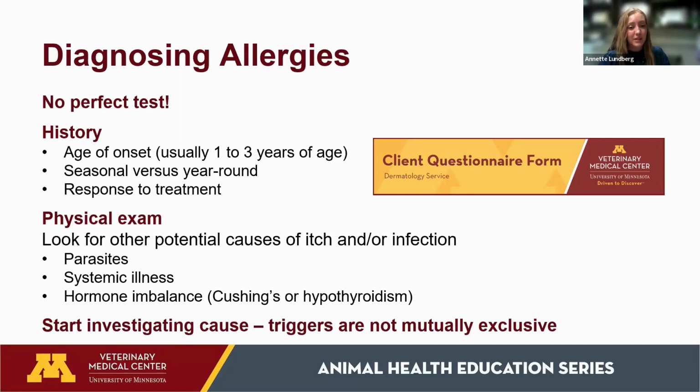Then we're going to do a physical exam. The goal of this is to look for potential causes of itch and/or infections, because infections themselves can be itchy. Now, all infections are going to be due to an underlying condition, but that condition is not always going to be allergies. Sometimes it's parasites. Sometimes it's systemic illness. If the animal is ill, their immune system can't keep that yeast and bacteria in check.